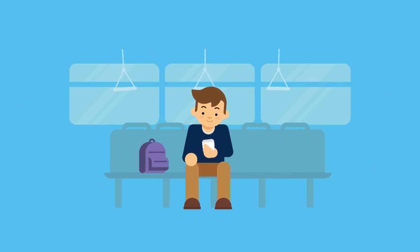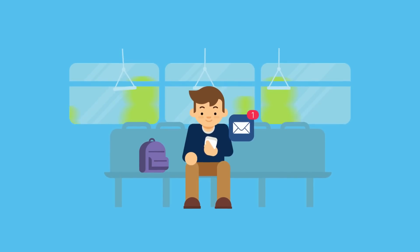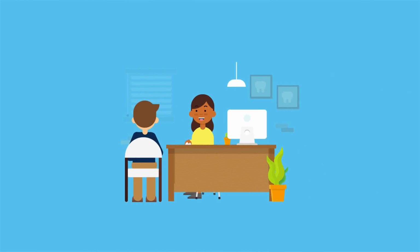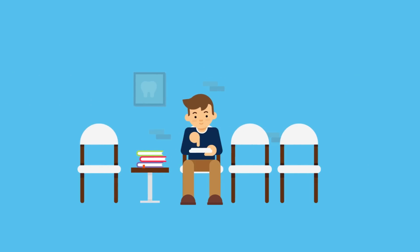With RevenueWell Forms, you simply email him a secure link to your intake forms before his appointment, which he can fill out at any time. When he arrives, if he forgot to fill out his paperwork or if you need additional forms filled out, no worries. Simply hand him an iPad so he can complete check-in right in your waiting area.